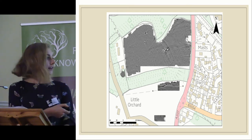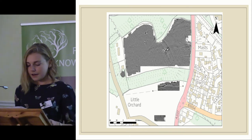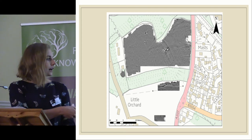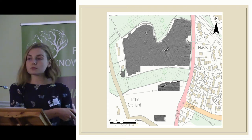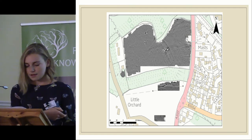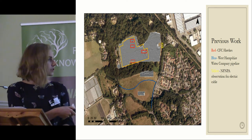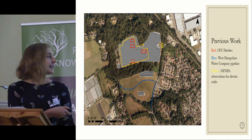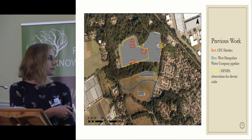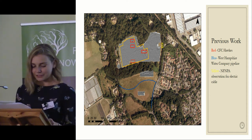So you can see we had the Hawkes trenches come up in ours as well, and the defences. And just to give you a bit of reference, normally I think you'd walk in around here and this is where the new interpretation boards are, just to give you a view of where you are. And just to give you context of how much we covered, the orange box, which I forgot to put in the key, sorry, is where the 1993 geophysical survey went. So you can see we covered a bit more to the east, which is good because that turned out to be some of the best bits. So I'm glad we included that.